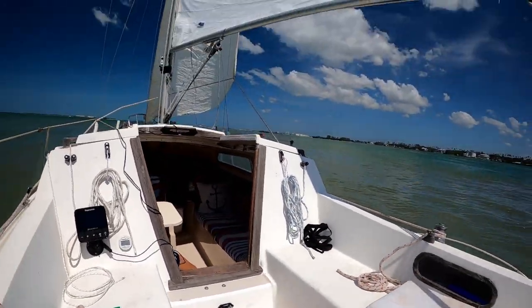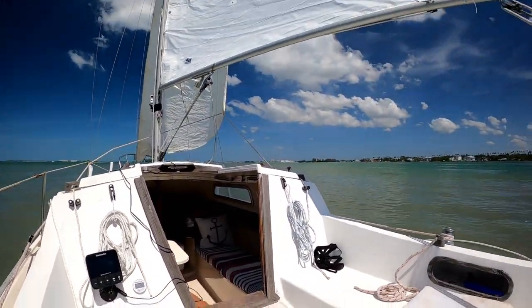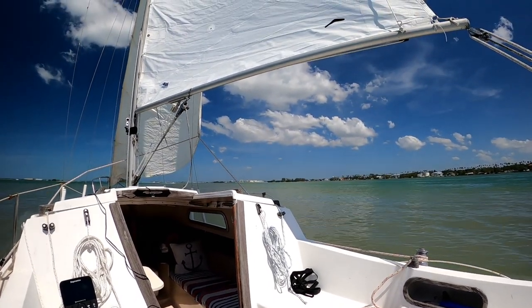Started our trip 15 minutes ago, and we're headed down the Intracoastal for about 3 hours to get to the island we're going to camp at. And right now we're motor sailing, and the wind keeps changing direction, so I'm going to adjust the sails. And there's a lot of boats out today because today is one of the nicest days we've had in about 2 months.